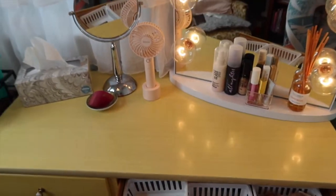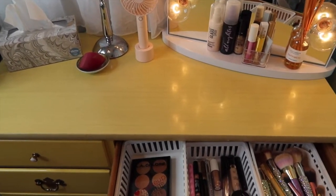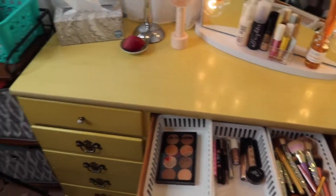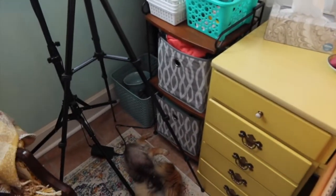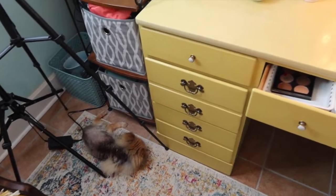You know, you gotta define what habits you want, and then it takes time to keep up with them. So I am finally keeping up with these habits of keeping this area organized and all of that, keeping the floor clear, no boxes or anything like that. So I just wanted to share that with you.